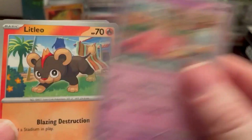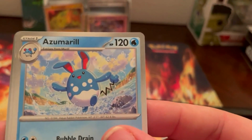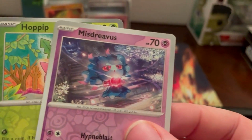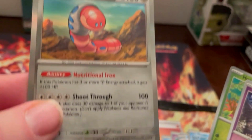All right. Ooh, Magikarp. You like that, dude? Slowpoke, he's so lazy. Little Leo, very cute. Rockruff, very adorable. This is like all the adorable guys here. Except that's Snorlax. Ice Cube. I want his one when he's stuck in a fridge. There's never gonna be a Snorlax. Hoppip and Orthworm. Nutritional iron.